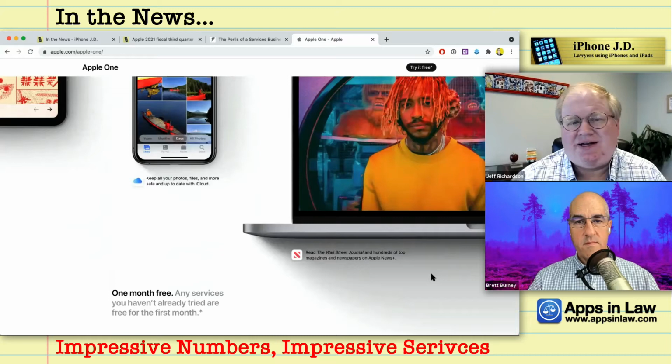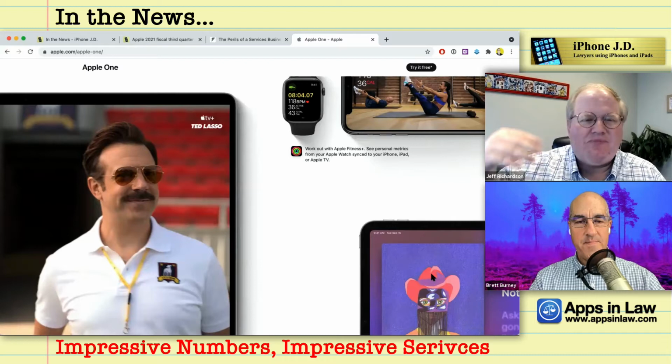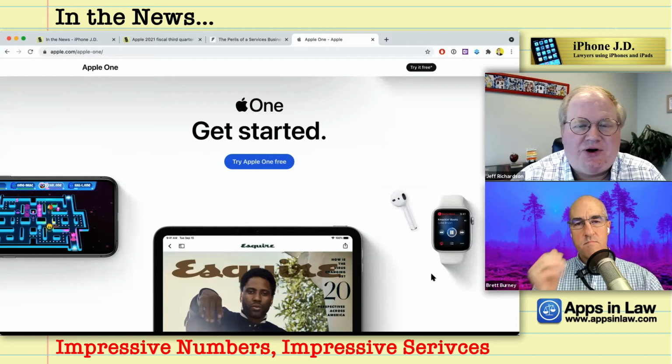Ted Lasso is starting right now. And it doesn't really cost Apple anything more to have 100 people watch it versus 5 people watch it. So as you get more people to sign up for these services, it's just more profit for the company, more money that Apple can use to buy other companies or put more R&D into making better iPhones and artificial intelligence and everything else under the sun. So that's another thing I thought was interesting.